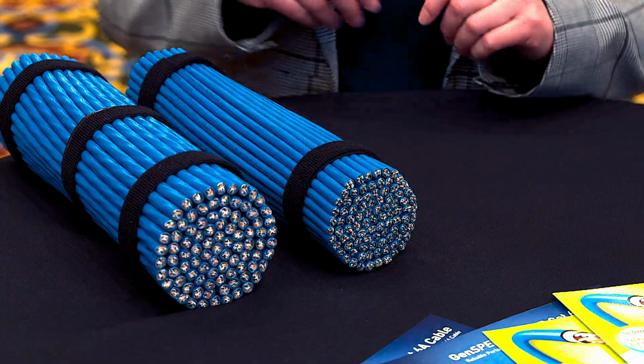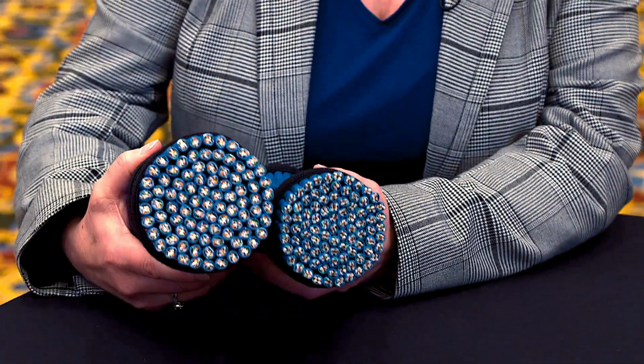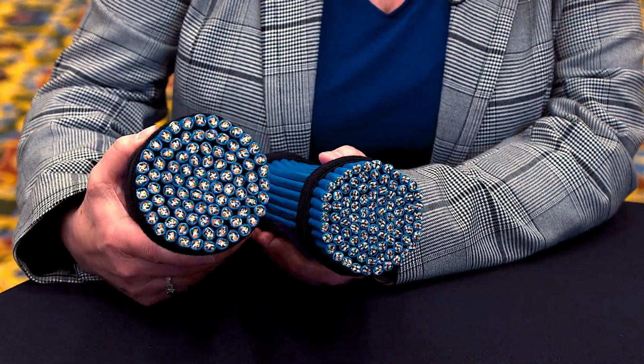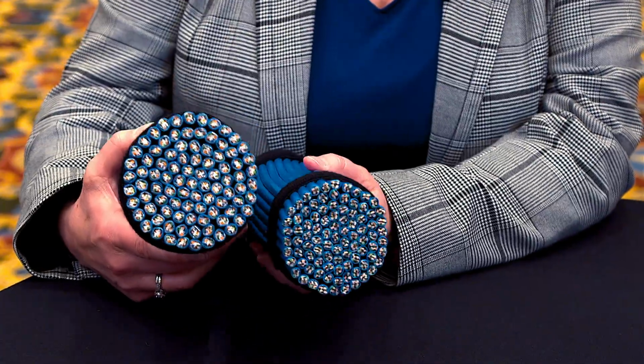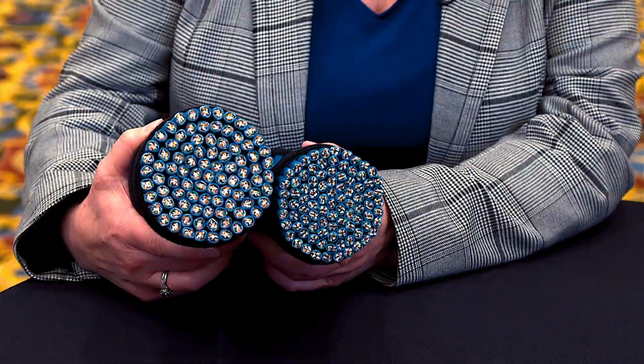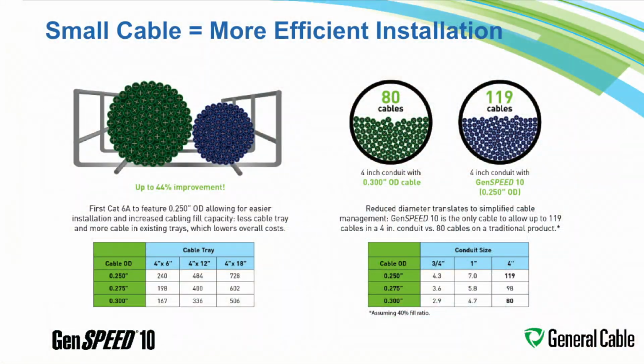So the smaller 6A cable, for example, we have here, you can see the difference. These are 91 cables, and this was our former small OD product at about a 275 OD, and this is our new product here at a 0.250 OD. And you can see from this large bundle the difference in size. What's important to talk about is a specific example of that conduit fill rate. Historically, in a 4-inch conduit, you could only fit 80 6A cables. And now with this new product, with the smaller OD, you can fit 119 cables into that same space.